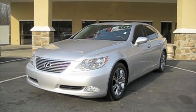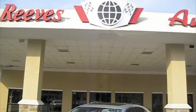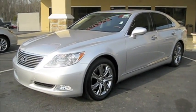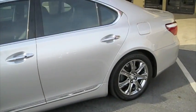I got a 2008 Lexus LS460. I'm at Brandon Reeves Auto World, Monroe, North Carolina. This is going to be a full in-depth tour of the LS. Start it up, show the engine, and a bunch of the features.